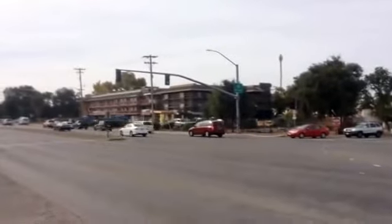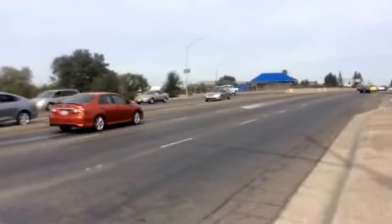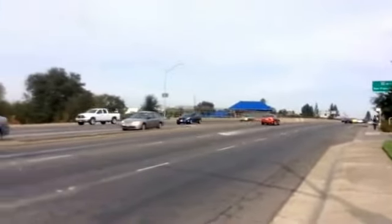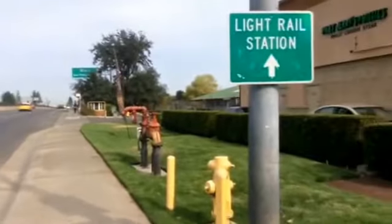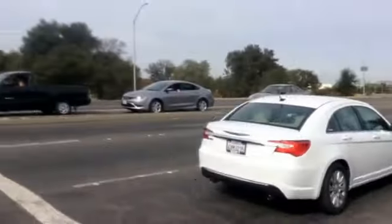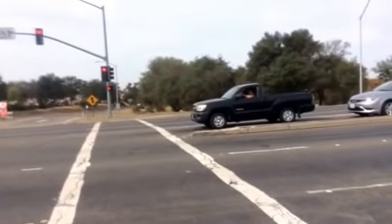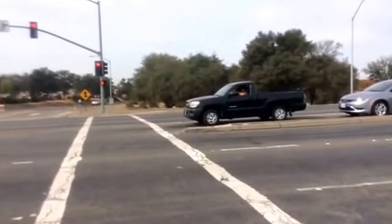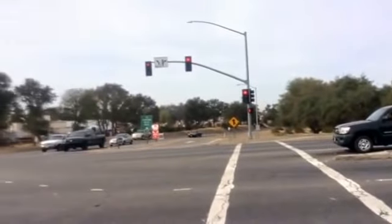And I guess this is a motel they're renovating. Wendy's. I don't know what else. And that's where I got off, if you can see that, and walked all the way under the road. And if I'd realized I could have gotten up there, I would have gotten up there and I wouldn't have missed my bus. So, I'll wait for the light to change.